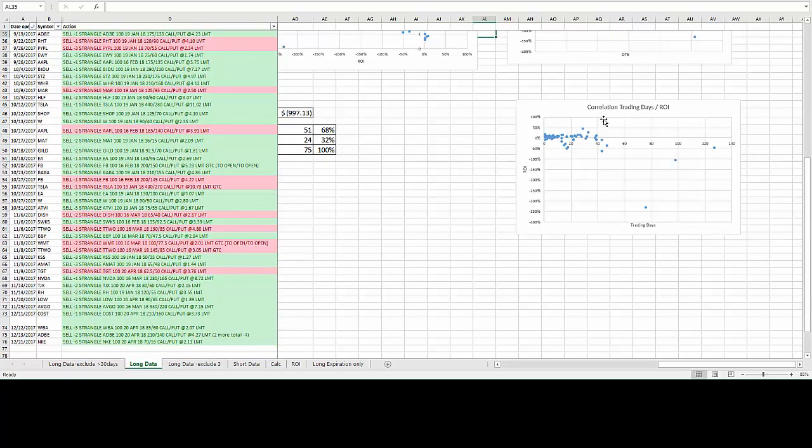Then this last graph is actually the eye-opener for me. So, correlation between trade days and return of investment. You can see the longer I hold, it seems like I lose more, which is pretty obvious, because I knew even while I was going through this trading, I was holding on to the losers way too long and not closing them out soon enough. So here's what I did.